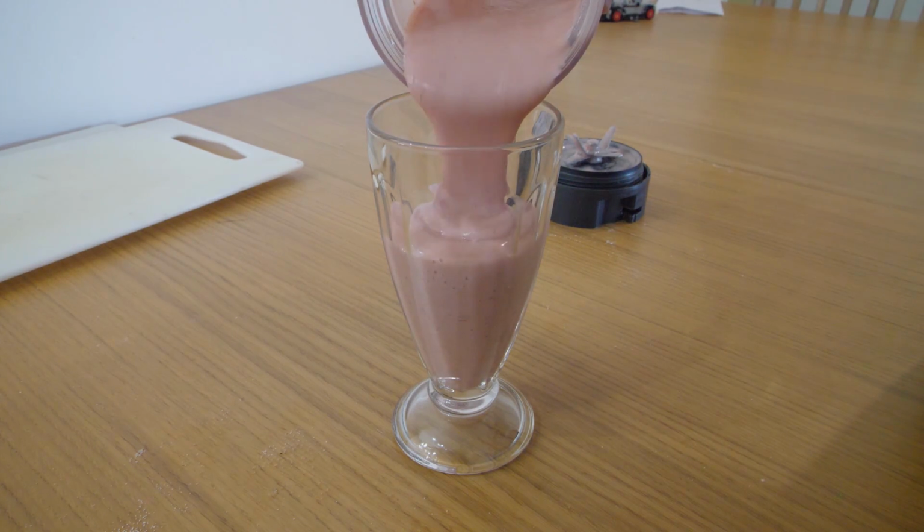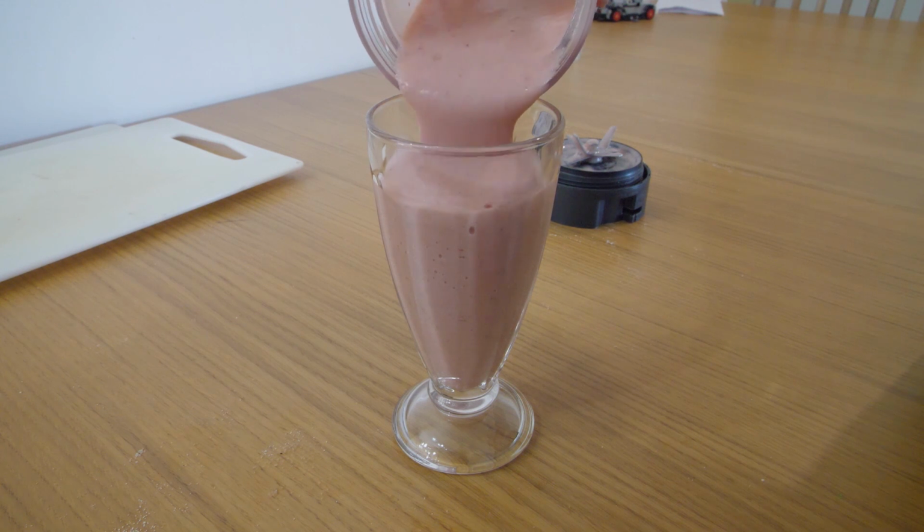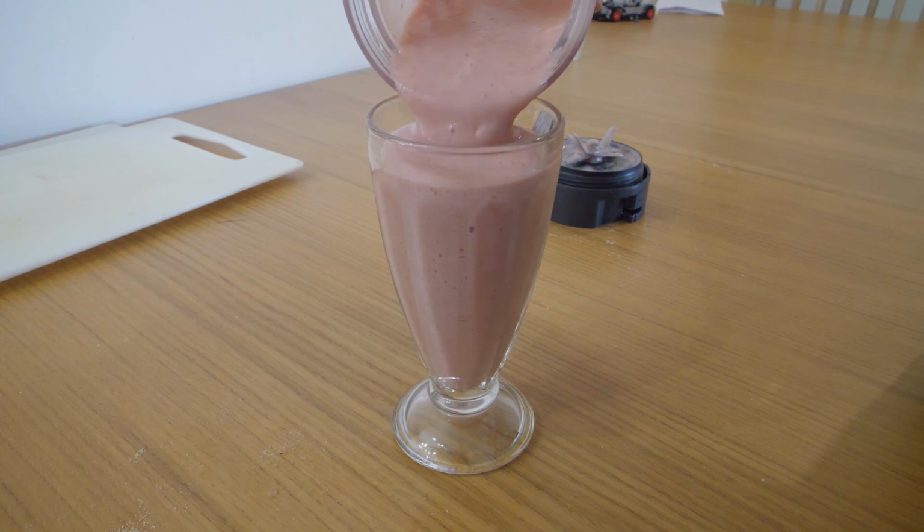Oh, that looks like Angel Delight. It does. If you don't know what that is, it's like... What other brands are available, Phoebes?